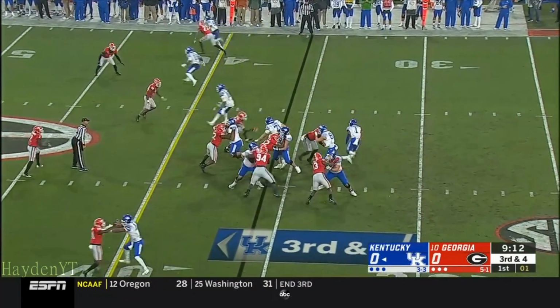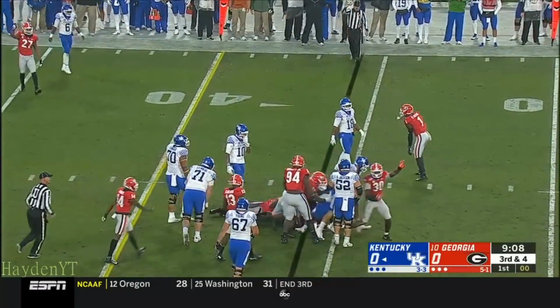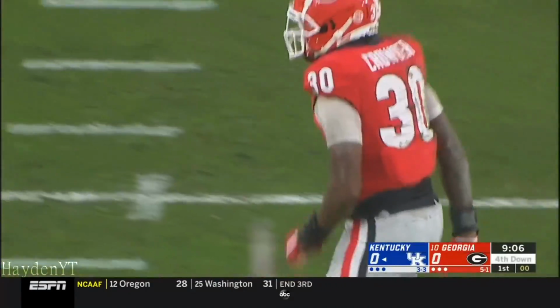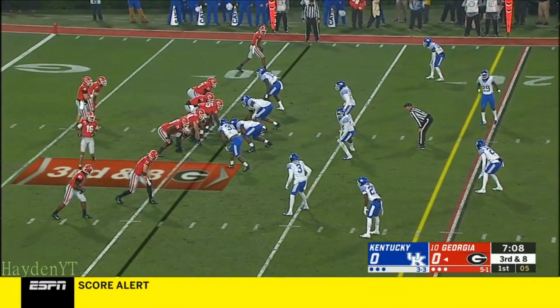There's a wing on the right. They snap it to Bowden. He's going to run. This is kind of like Wildcat, and we eat it up on the right edge. He got across the 30 to the 36. Cook caught that football, and we just couldn't secure the block.